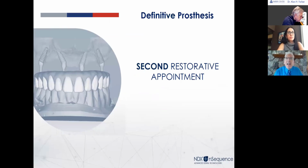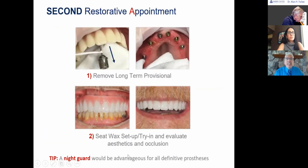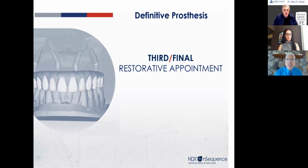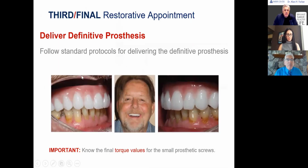What we're going to send you back then is a full setup with a screw-retained base plate, if you will. So you're going to remove the provisional, screw the wax try-in in, and just do a standard evaluation of the try-in. Make any changes you'd like, send it to us. Your third and final appointment should be delivery. You'll get the final, remove the provisional, and deliver the final. And do your normal things that you do for a final prosthesis.